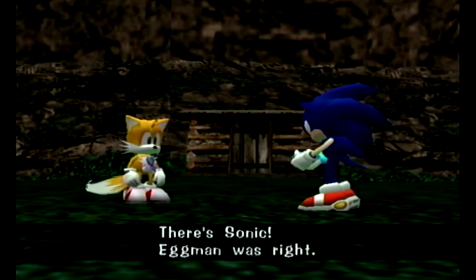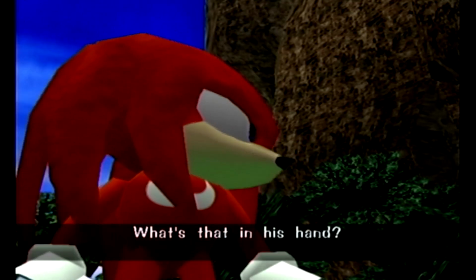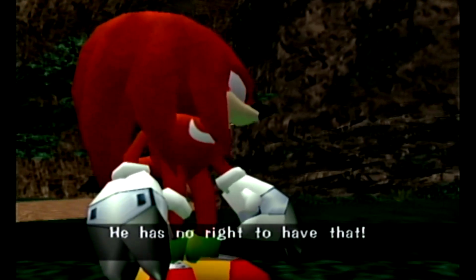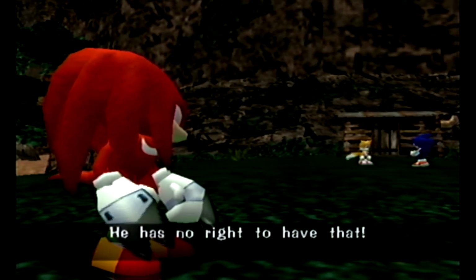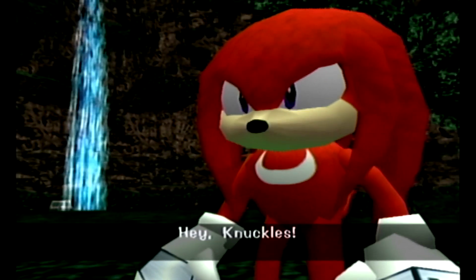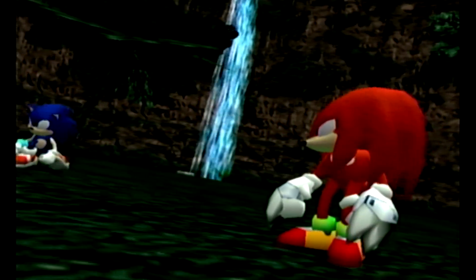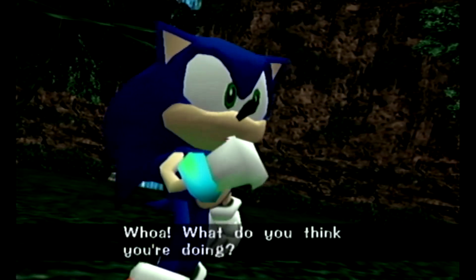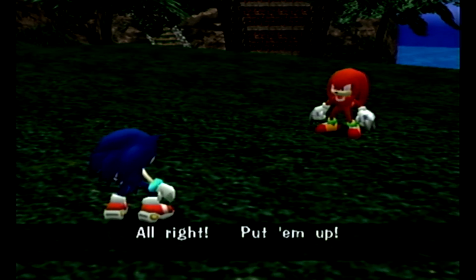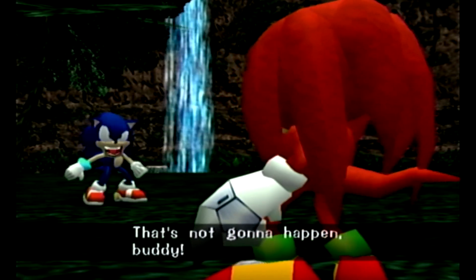There's Sonic! Eggman was right. What's that in his hand? It looks like a piece of the Master Emerald. He has no right to have that. Hey, Knuckles! Whoa! What do you think you're doing? Hand over the emerald now. That's not gonna happen, buddy!